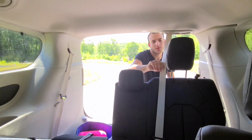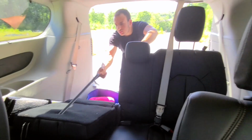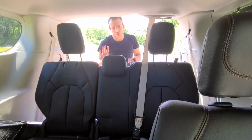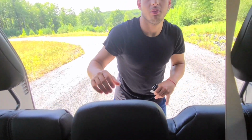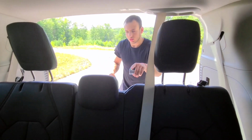Pick this up. This is your seat belt for the middle passenger. Really nice and easy and simple to see out of, and really comfortable seats. We're about to show you how it feels to sit and all that. But quickly I want to show you this one thing on the very bottom. When you come around, I'll show that later. Let's quickly show the seats.